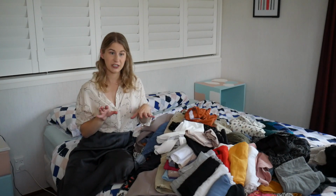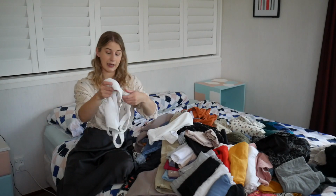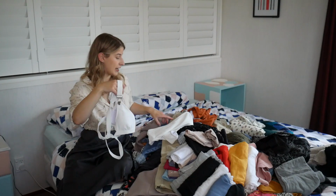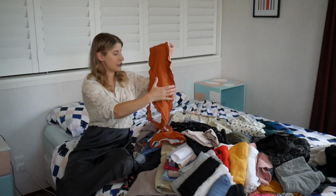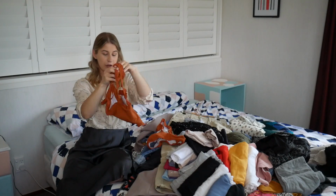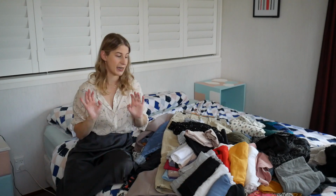In amongst what Cupshe sent me, most of it fit me really well, but there were a couple that didn't. Like this bikini top, I just found really difficult to get into, so I'm going to get rid of that, and also the matching bottoms. And also this bikini top I just found too wide for me. It just didn't look that great on me, so I'm going to get rid of that set as well.